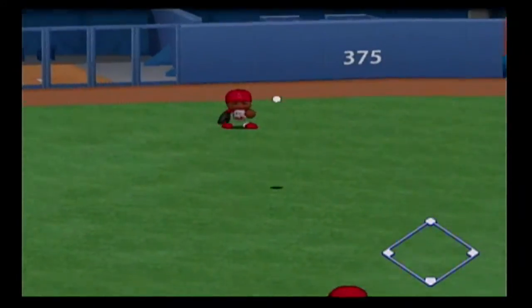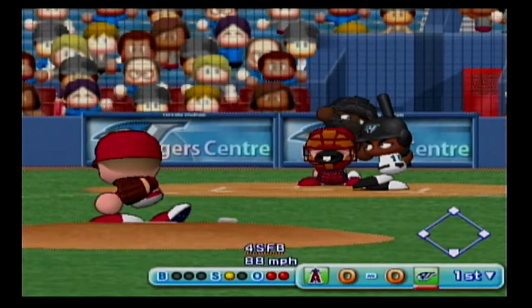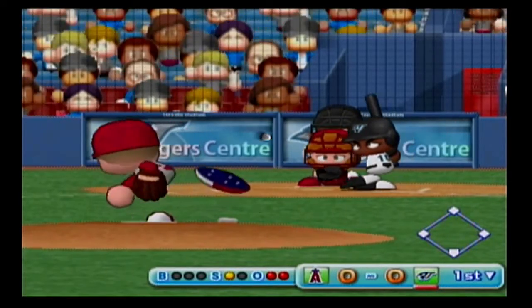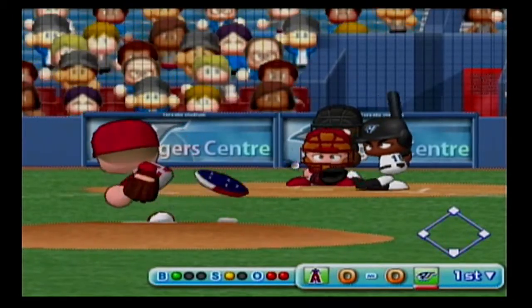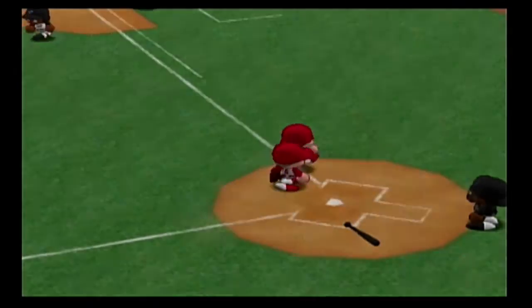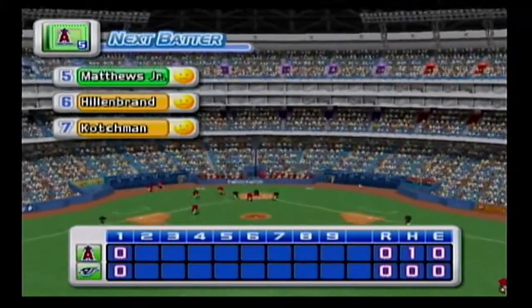Two away. Our next batter, Vernon Wells. He's set to deliver the first pitch. That's a strike. Pop fly to the catcher. He got it. There's the third out. No runs, no hits, no errors. At the end of the first inning, the Blue Jays, zero. The Angels, zero.